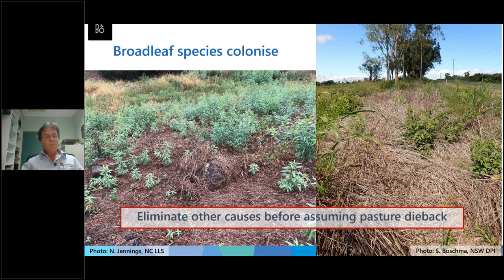When it comes to trying to work out whether you have dieback on your farm, it's really important to work through all the other possible causes of pasture death and eliminate those before assuming pasture dieback. The reddening and purpling of the leaves are symptomatic of a stressed plant and also some nutrient deficiencies. So it's important to work through all the other causes that could be killing your pasture. So moisture stress, nutrient deficiency, hard pans, water logging, herbicide. Work through all those, and then if you come to nothing, then consider pasture dieback.